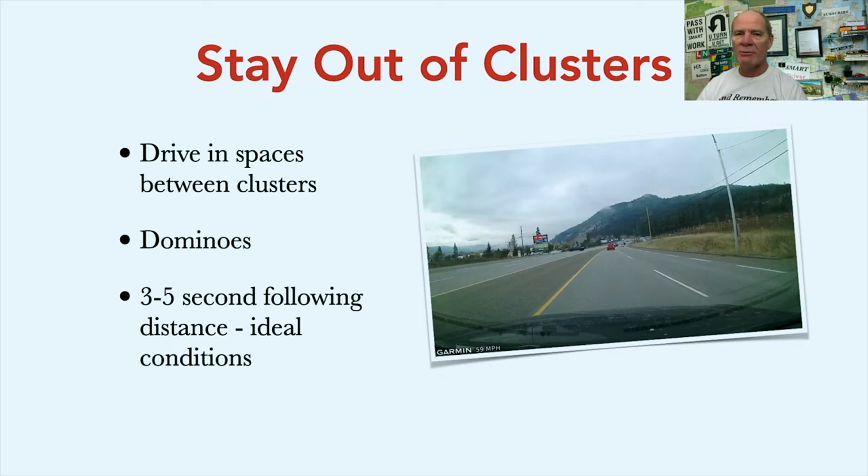If you can drive in the spaces between the clusters, you are going to greatly reduce your chances of being involved in a crash, okay? It's a domino effect. You want that 3 to 5 second following distance under ideal conditions. If the conditions of the roadway deteriorate, it's windy, curvy, there's a lot of traffic congestion, it's raining, it's nighttime, it's snowing, there's ice on the roadways, then you want to increase that following distance to keep yourself safe on the roadways.